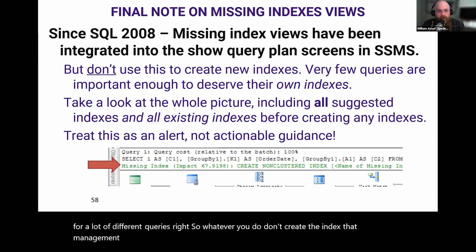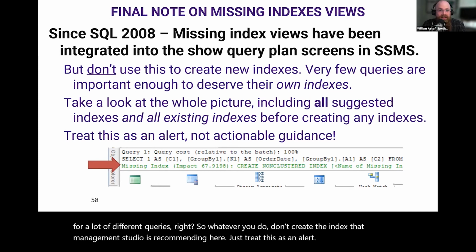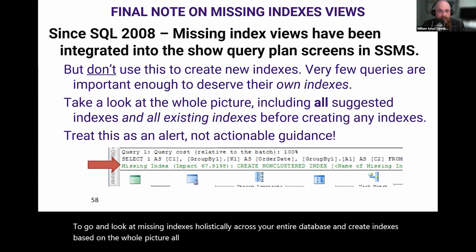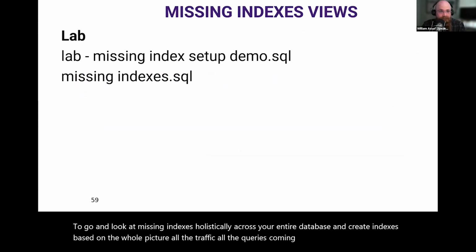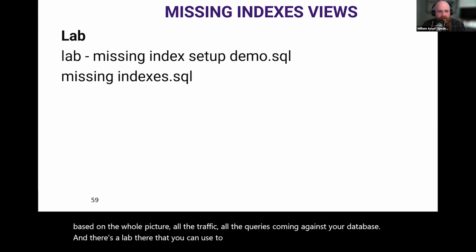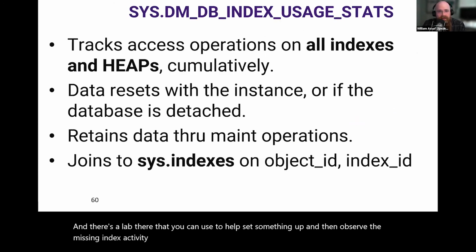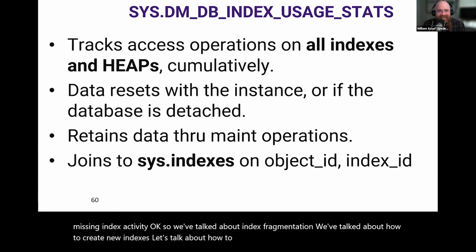Just treat this as an alert to go and look at missing indexes holistically across your entire database and create indexes based on the whole picture, all the traffic, all the queries coming against your database. And there's a lab there that you can use to help set something up and then observe the missing index activity. Okay, so we've talked about index fragmentation. We've talked about how to create new indexes. Let's talk about how to evaluate the usefulness of existing indexes.